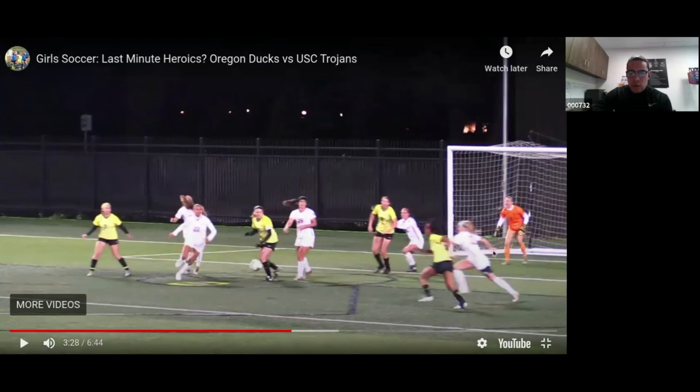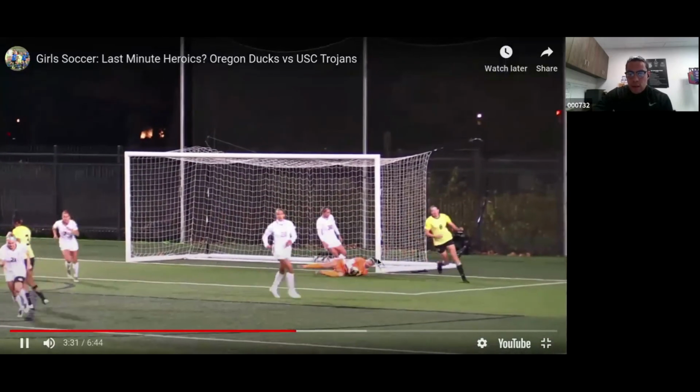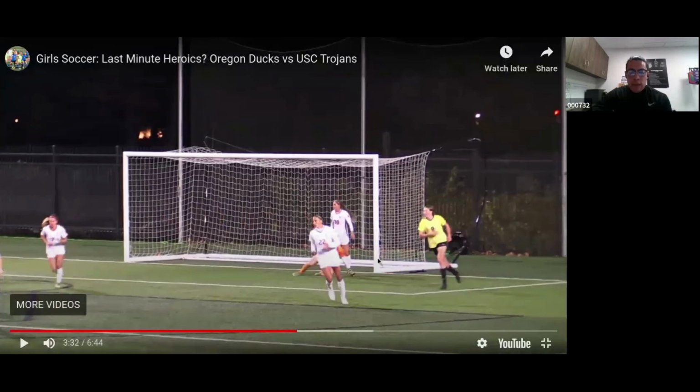Now she has to travel across the goal, but she probably has to get set because look at the intention of the forward. Is the forward ready to take a one-touch finish? So she needs to make sure she's ready to make that save. She needs to be able to read those cues within the game to be able to make the save. And she obviously is set, is able to come up big to make that save, right?